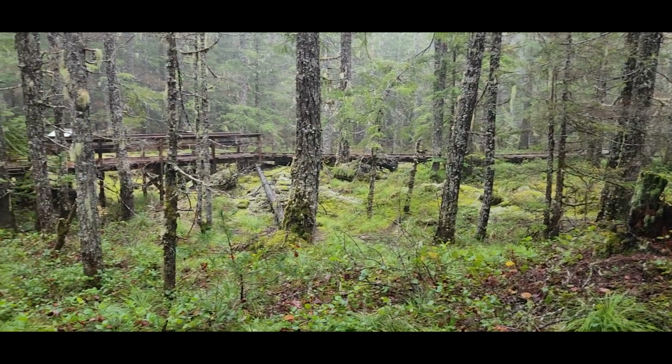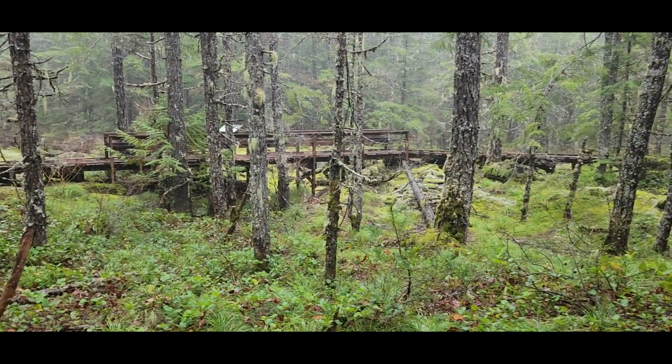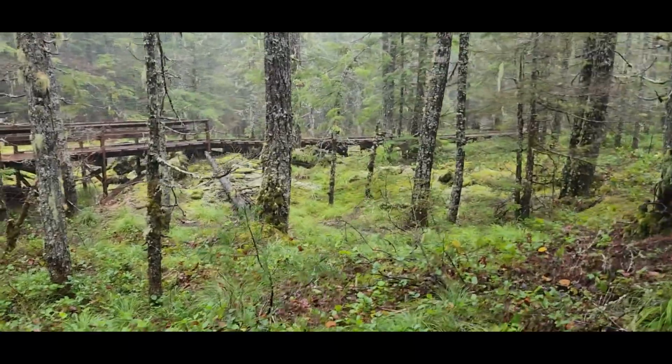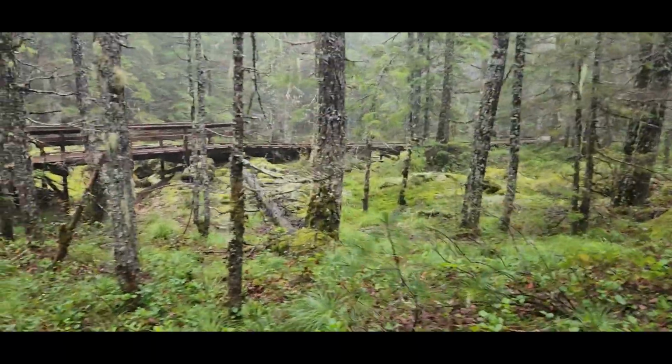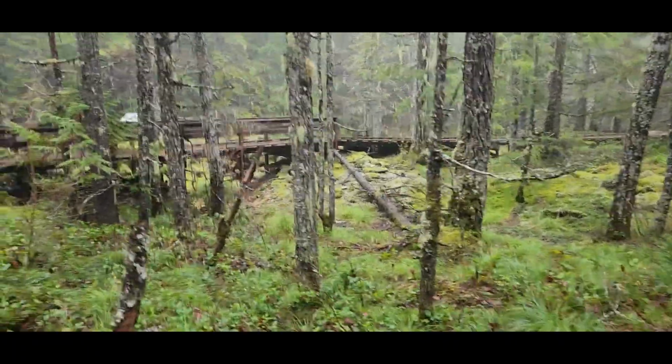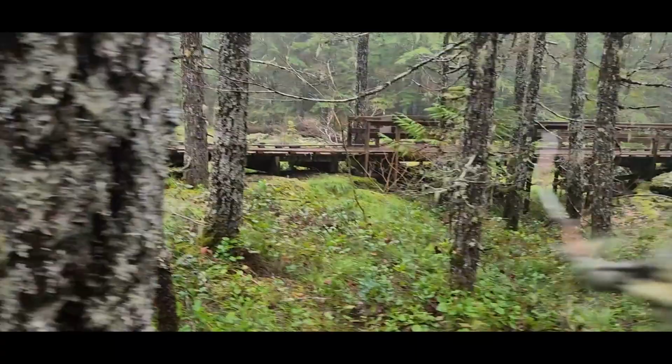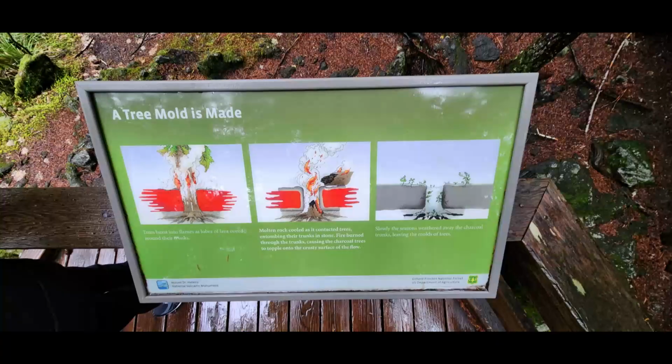So the whole trail system that goes through this area is called the Trail of Two Trees. And the reason it's called that is because of the forest on top and the lava wells where the old growth timber burnt out of the lava flow.